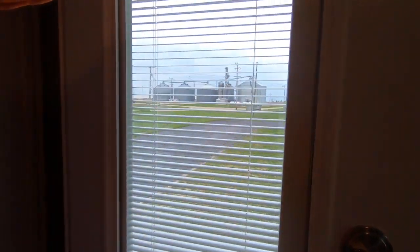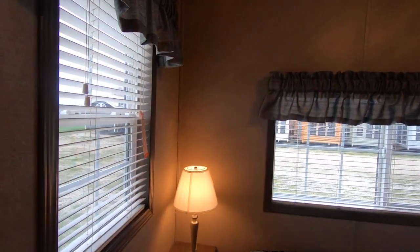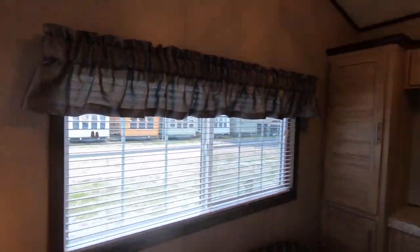Trying to figure out how to open it. There we go. Oh, you got to do it slow. There you go. Now we can see who's out there. Mini blinds on all the windows.